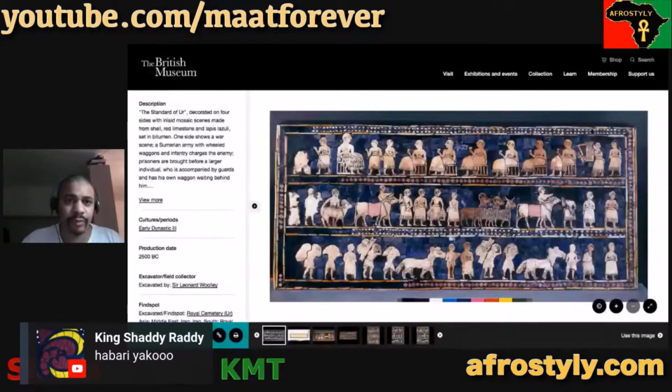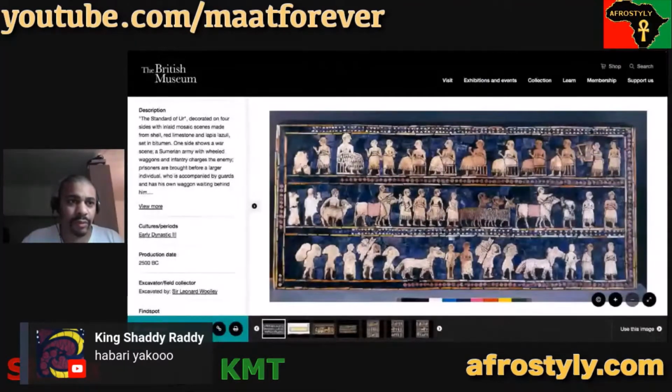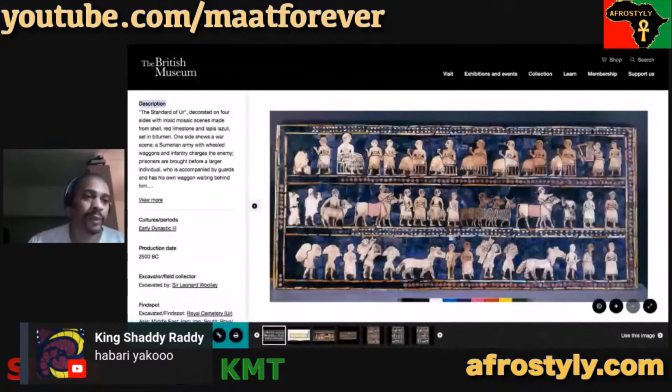So here's what they say. You see there? It says description. The standard of ore decorated on 4 sides with inlaid mosaic scenes made from shell, red limestone, and lapis lazuli set in bitumen. One side shows a war scene, a Sumerian army with wheeled wagons and infantry charges the enemy. Prisoners are brought before a larger individual who is accompanied by guards and has his own wagon waiting behind him.